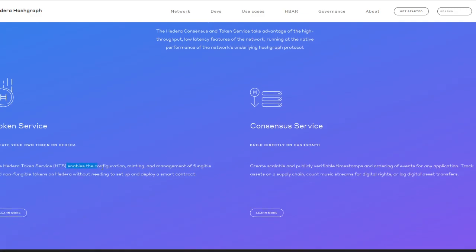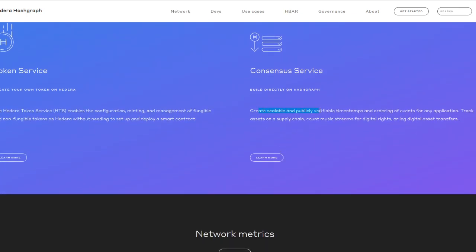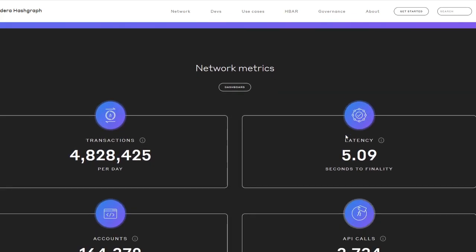HTS enables the configuration, minting, and management of fungible and non-fungible tokens on Hedera without needing to set up and deploy a smart contract. And they also have the consensus service, to create scalable and publicly verifiable timestamps and ordering of events for any application: track assets on a supply chain, count music streams for digital rights, or log digital asset transfers. So this could be massive. They have so many use cases for this token. There's so much utility behind it.